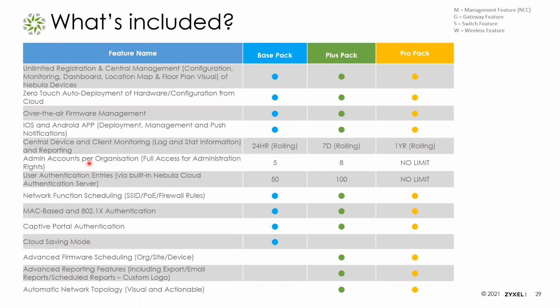When it comes to admin accounts, that's another area where we've got some differences. The free version of Nebula gives you 5 admin accounts per organization, or per customer. If you need more than that, the Plus Pack will give you 8 admins, and the Pro Pack has an unlimited number of admins for you.